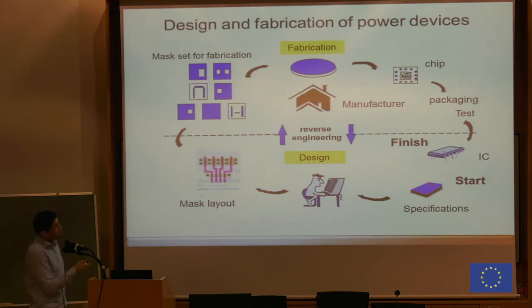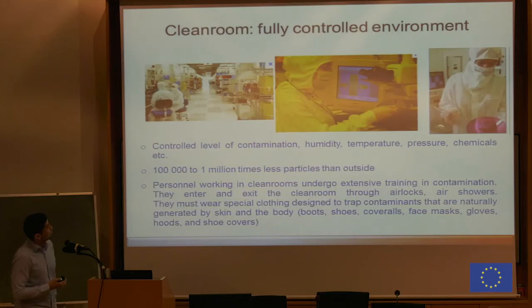After that, you get some chips that need to be packaged and tested, and then this gives rise to integrated circuits. And then eventually, if you don't reach the specification, you reverse engineer and start all over again until you get the expected devices. You can see some pictures of the clean room. I have a video actually which shows you better how it is inside, for people who have never come into a clean room.